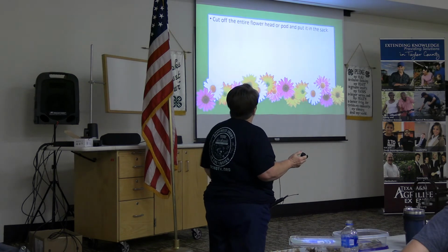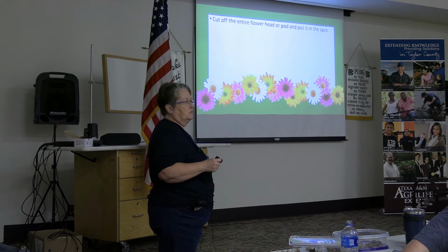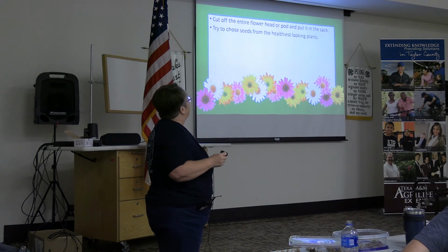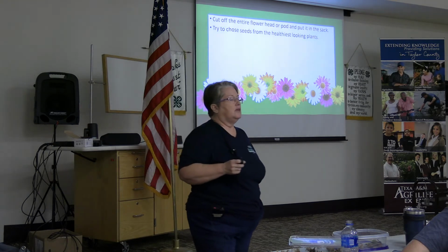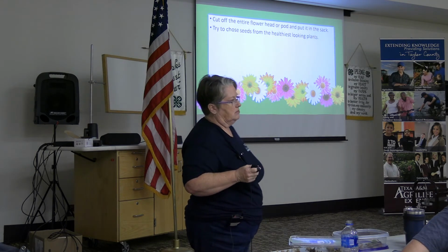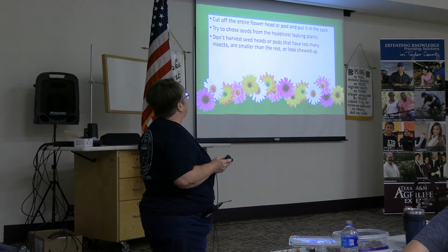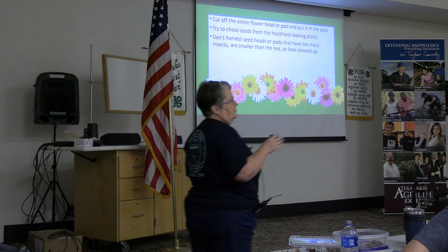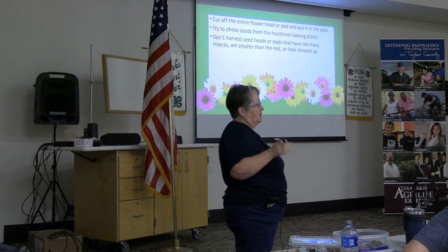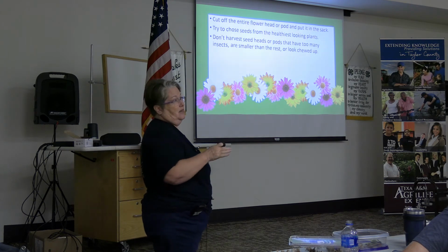Okay, so you're going to cut off the entire flower head or pod and put it in the sack. Try to choose seeds from the healthiest looking plants. If it's kind of a runt, it's probably going to have runty seeds. Don't harvest seed heads or pods that have too many insects on them. This is particularly true when you're out in the country, but I've had that problem in my yard, especially in the summer like this.